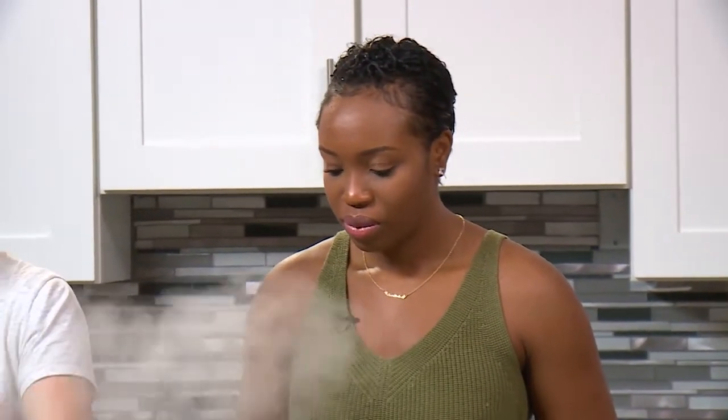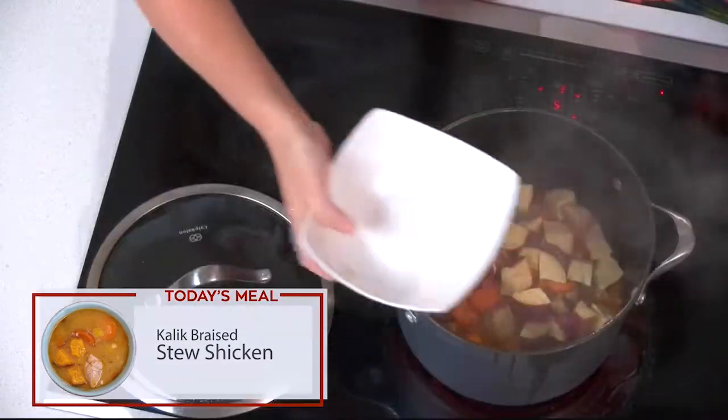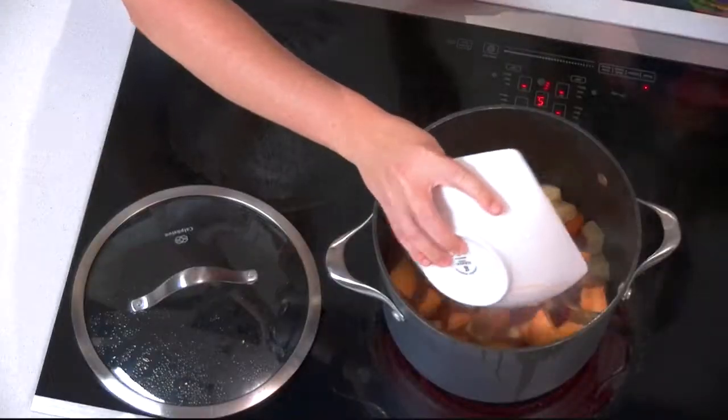So we are just about done with dumping all of our ingredients into our Kalik braised stewed chicken. So where do we go from here? From here, we're gonna add our vegetables, our root vegetables. What we do is we leave the skin on all of our vegetables. We scrub them down very good. And we leave the skin on for a few reasons, mostly because taking it off is only wasting. So what did we just dump in there?